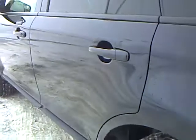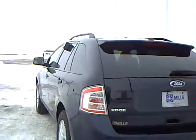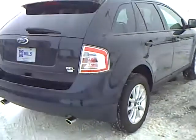It's a very nice, clean, spacious vehicle. Our sales managers do spend a lot of time checking the market to make sure our prices give you the most value for your money. This is an all-wheel drive. Comes in handy in the Minnesota weather.